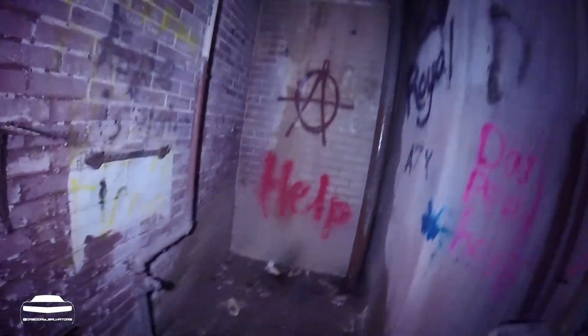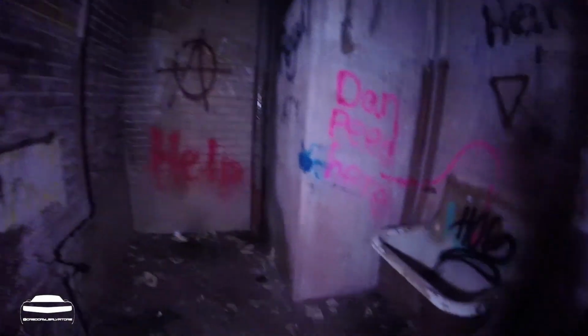How do they look? There are some not attached steps. But, anybody have to use the bathroom? No, but there's a bathroom. There's some porcelain.